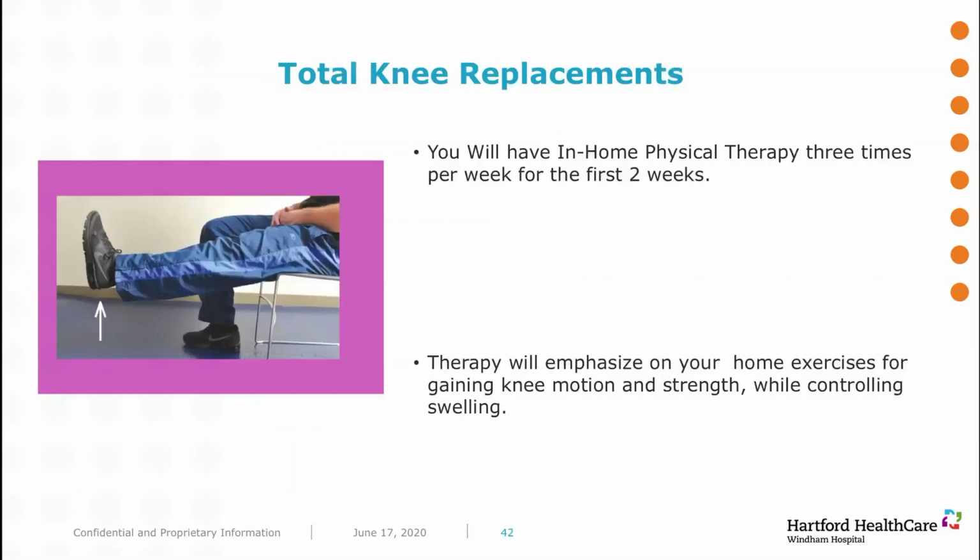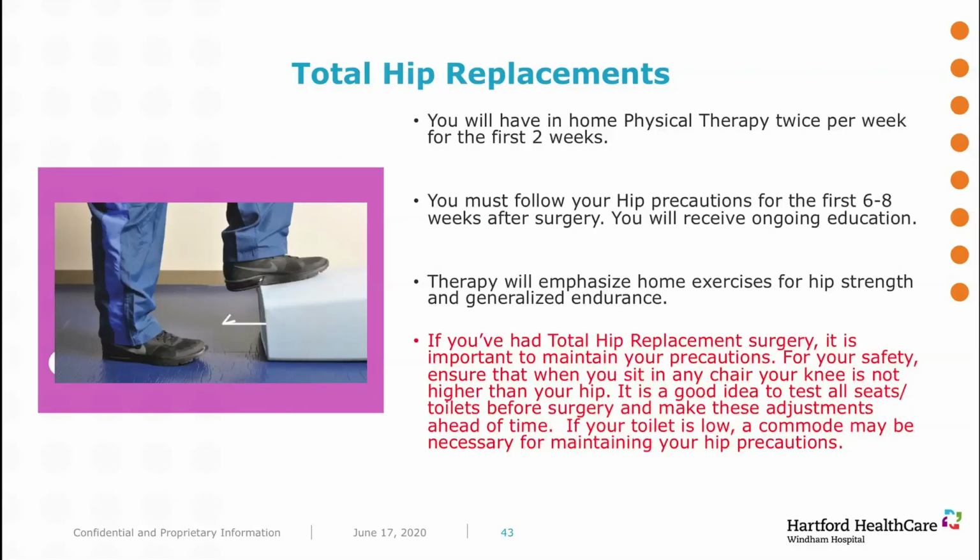If you're having a total knee replacement, you'll have in-home physical therapy 3 times a week for 2 weeks. Therapy will emphasize your home exercises for gaining knee motion and strength while controlling swelling. If you're having a total hip replacement, you'll have physical therapy twice a week for 2 weeks. You must follow your hip precautions for the first 6 to 8 weeks after surgery. Your therapy at home will emphasize gaining strength in your hip and generalized endurance.